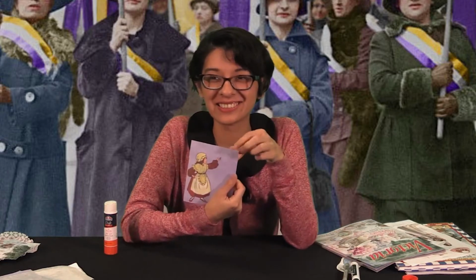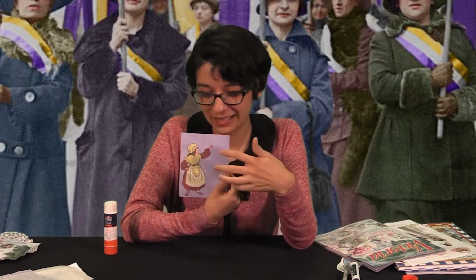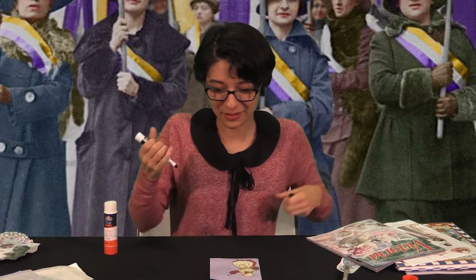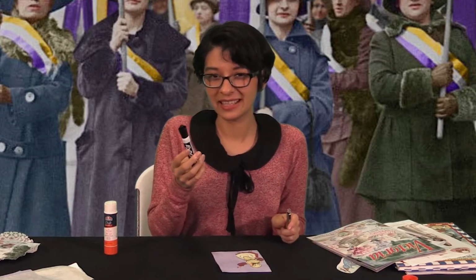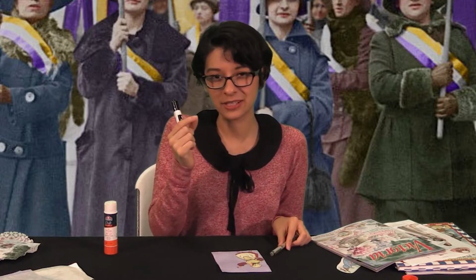So on the historical Valentines, there will always be a message. So we have votes for women, we have love me, love my vote. So for this one, I'm going to write votes for women because that feels very inspiring. And when I write these, I kind of want them to look fancy. So I pick like a sort of felt tip pen or a pen that has like a squishy nib.